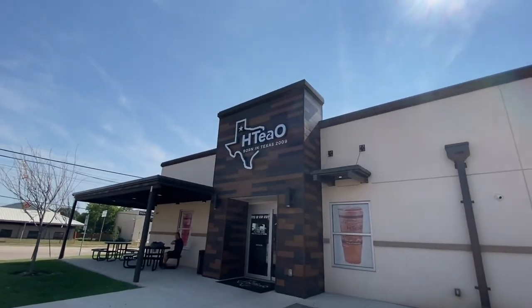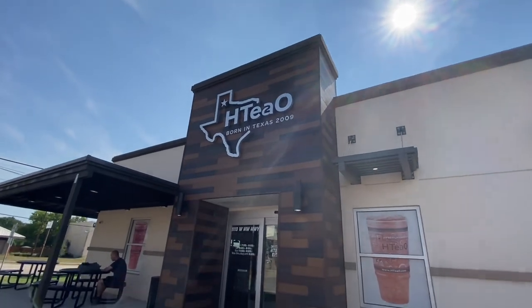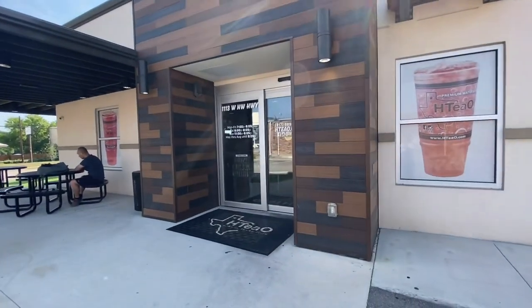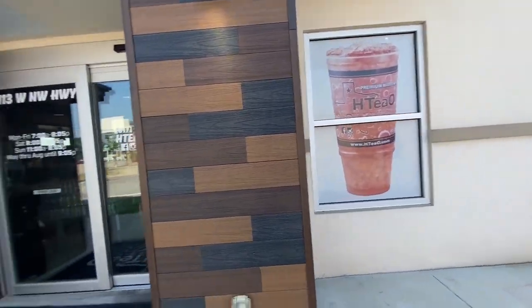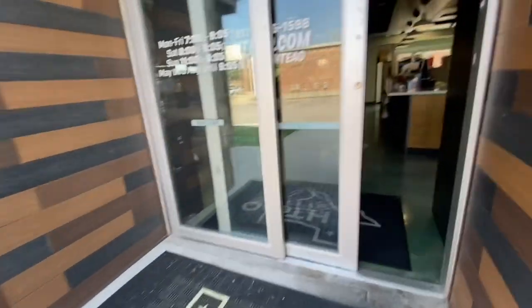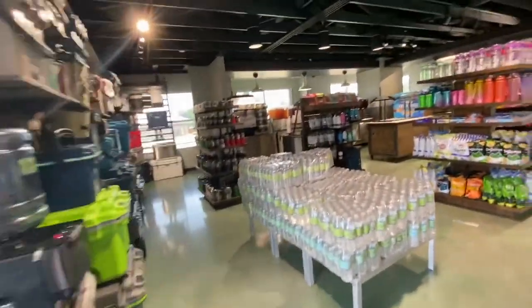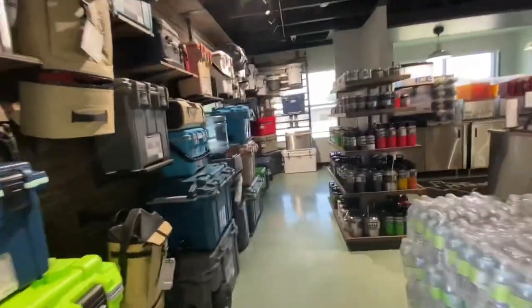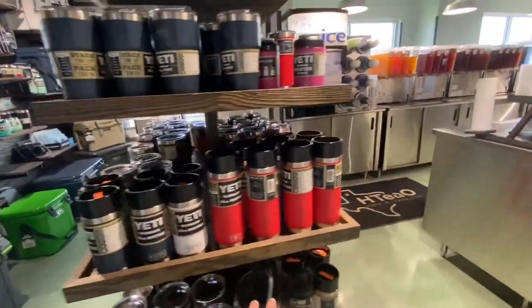Okay, y'all, so this is a Texas thing. HTeaO, born in Texas, 2009. It is a place just to come and get deliciously refreshing iced tea. And you can drive through, but I decided to come in to show you the inside because it's kind of neat in here. Things to keep your tea cool, things to drink your tea out of.